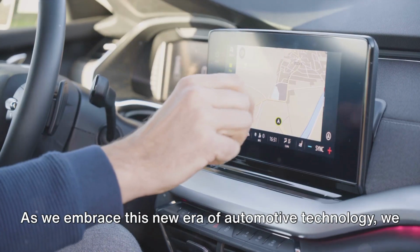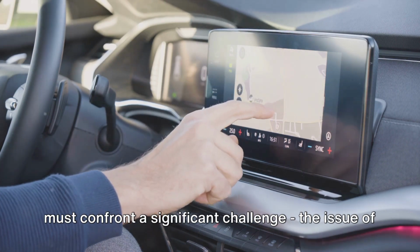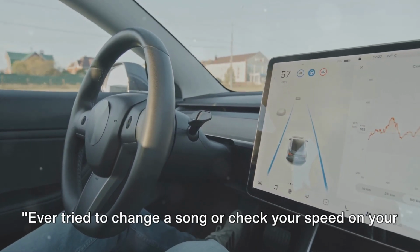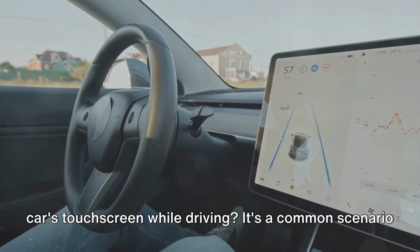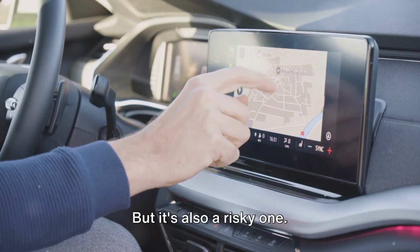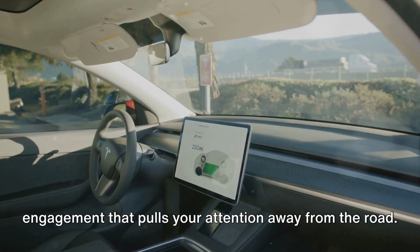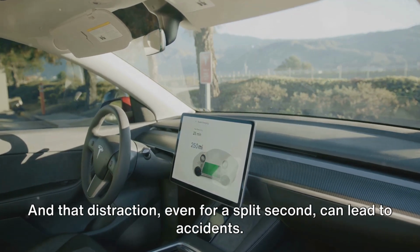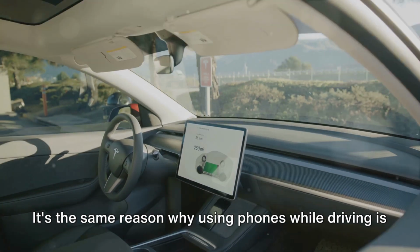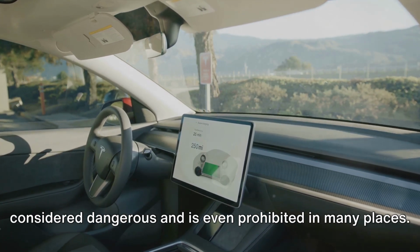As we embrace this new era of automotive technology, we must confront a significant challenge, the issue of touchscreen distractions while driving. Ever tried to change a song or check your speed on your car's touchscreen while driving? It's a common scenario these days, given the rise of touchscreens in vehicles, but it's also a risky one. You see, touchscreens require a certain level of visual engagement that pulls your attention away from the road, and that distraction, even for a split second, can lead to accidents. It's the same reason why using phones while driving is considered dangerous and is even prohibited in many places.